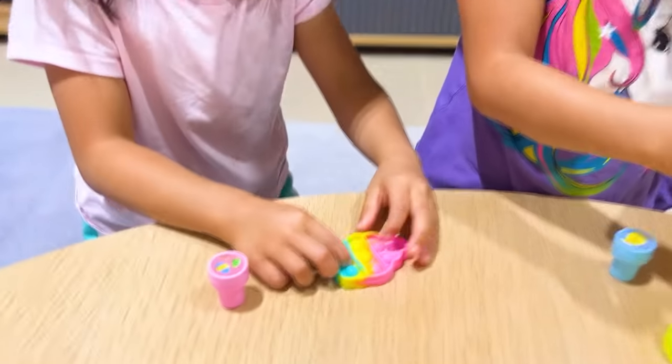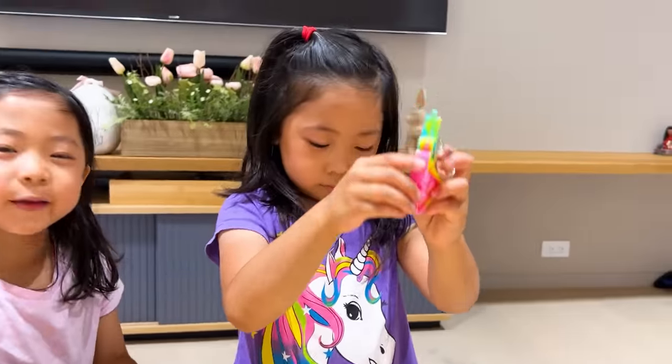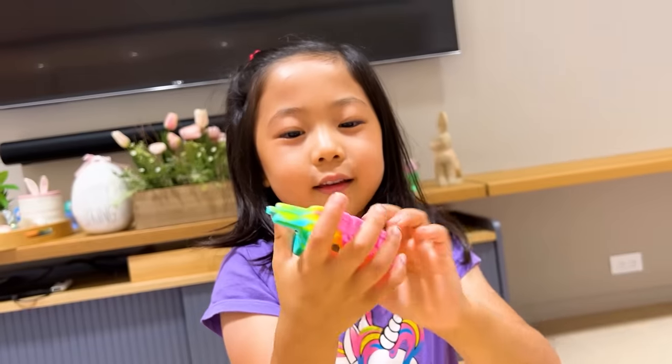So you guys got little mini poppets of ice cream. And what is that one you got? This is a cupcake, Mommy. Oh, that's a cupcake, sorry. And what did you get, Kate? Poppet of what? Do you know what that is? Unicorn.